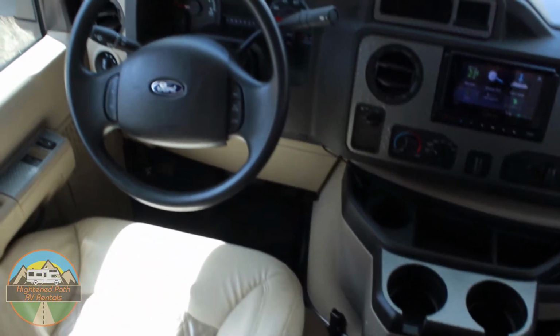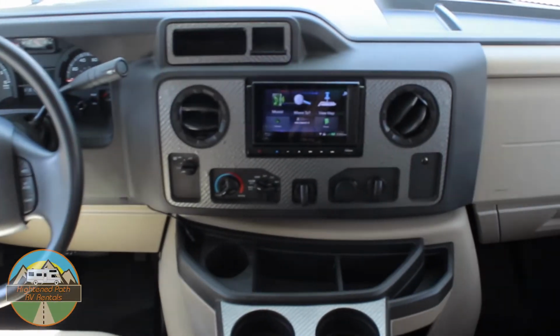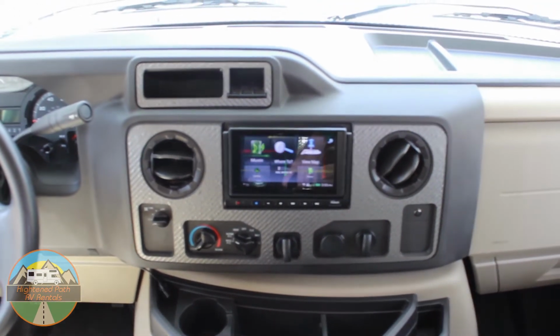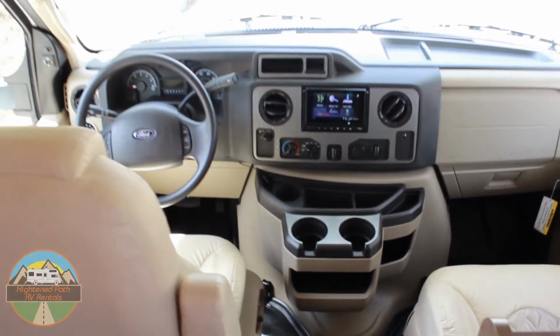Standard Ford E450 cockpit and driving area. It is a little tight trying to get through to the driver and passenger seat, so it's nice that it has the doors. Also comes equipped with a touchscreen stereo display with all of the extra features.